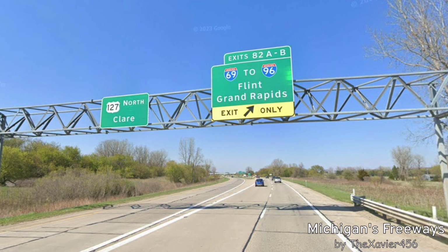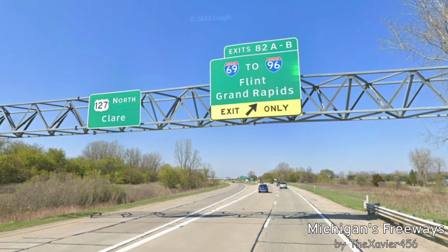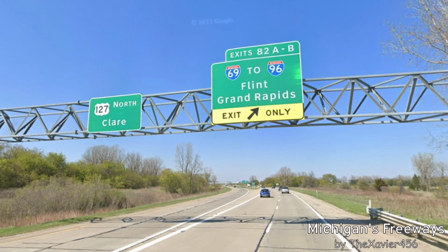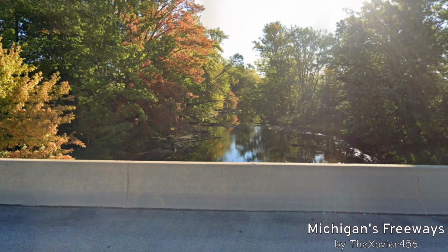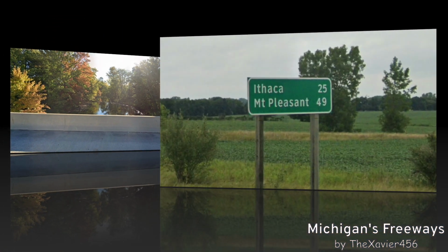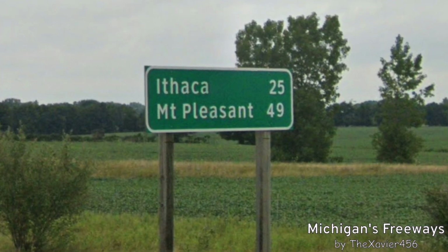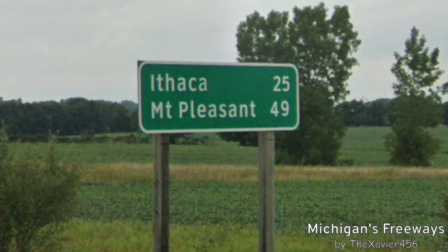Past the Lansing area, we now meet up with I-69, and now it will say to I-96 for Flint and Grand Rapids. Dudes. US 127 north is still signed for Clare. Very quick little mention of this river, as it is actually called the Looking Glass River. Nice. It's actually been a little while since we had a mile marker, so here's our next one. Ithaca is signed at 25 miles, and Mount Pleasant is signed at 49 miles.